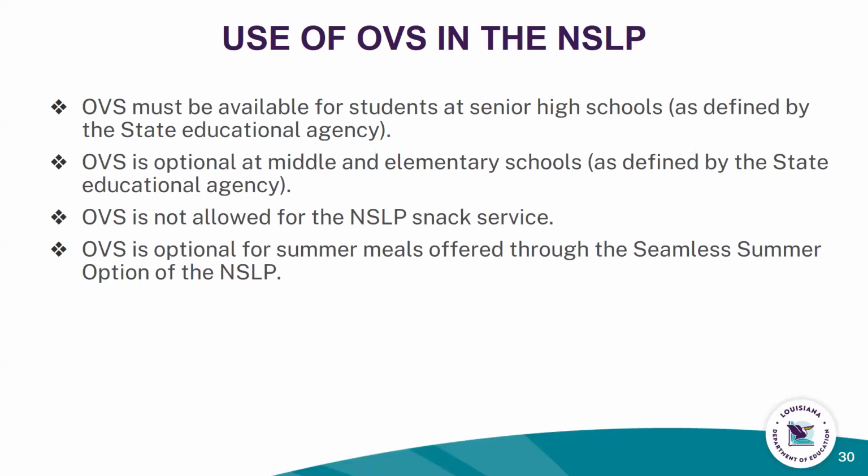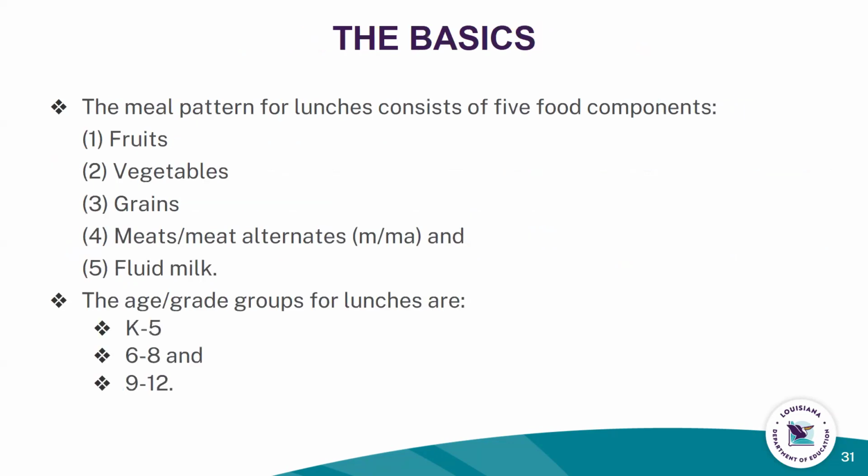Offer versus serve must be available for students at senior high schools. Offer versus serve is optional at middle and elementary schools. Offer versus serve is not allowed for the National School Lunch Program snack service. And offer versus serve is optional for summer meals offered through the seamless summer option of the National School Lunch Program.